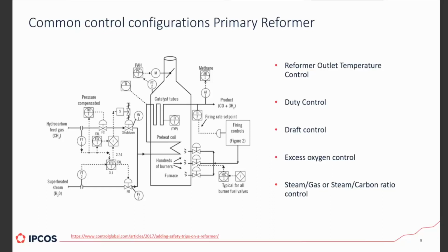And then you mentioned that the heat cascade is cascaded to the excess oxygen. Is that the case? I'm not so sure, because at least I haven't seen that. But if it's working, there's no point in us removing it. I can imagine that this is related to the duty control being somehow a measure of the load to the reformer, and based on that load, you can try and control the excess oxygen.